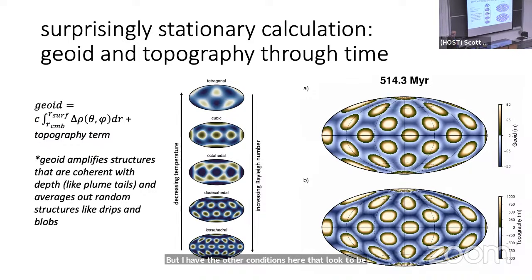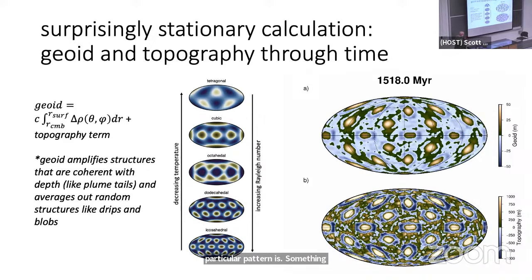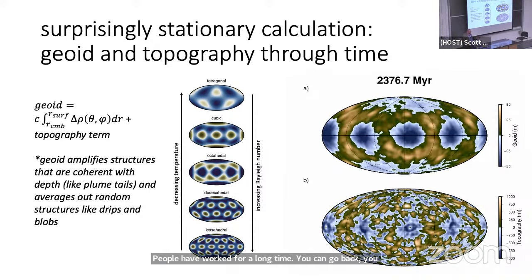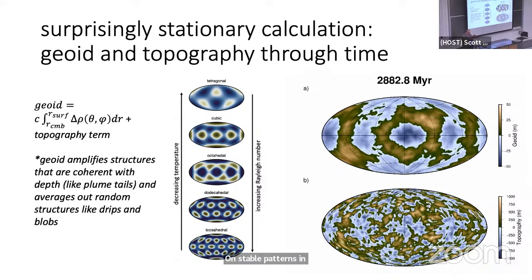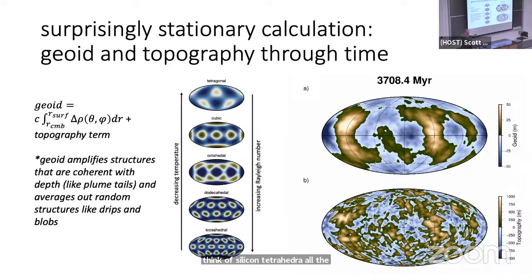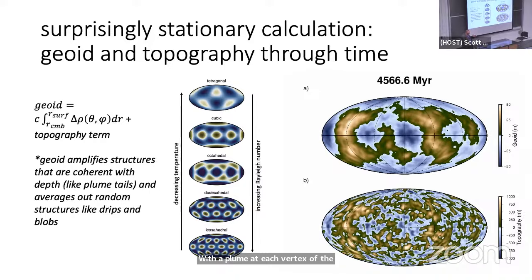If you'll indulge me for a few seconds, there's a fluid dynamic reason, I think, that that particular pattern is something that the convection holds on to. People have worked for a long time, and you can find this in Chandrasekhar's book, on stable patterns in spherical convection. And a tetrahedron, geologists know what this is because they think of silicon tetrahedra all the time, but imagine a three-dimensional pyramid with a plume at each vertex of the pyramid. A tetrahedron is a stable pattern.